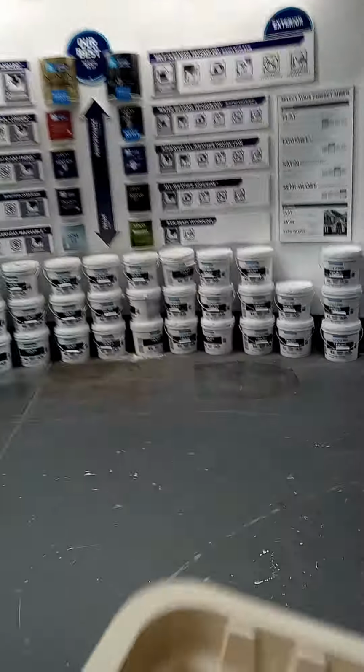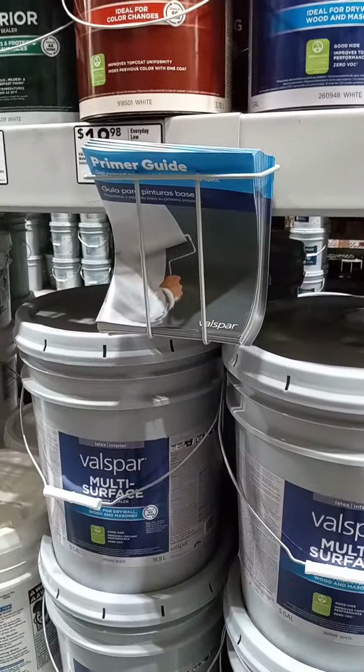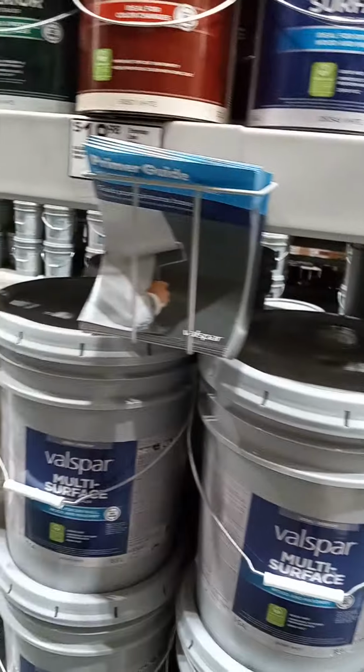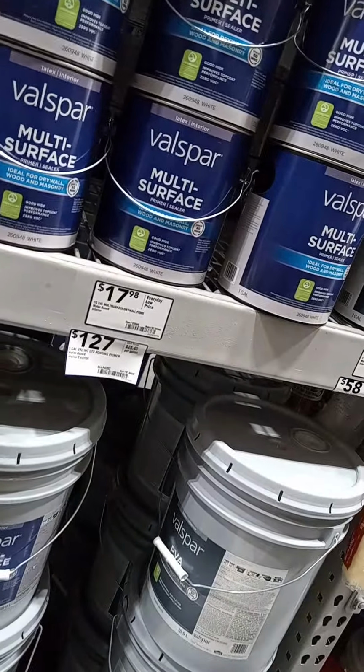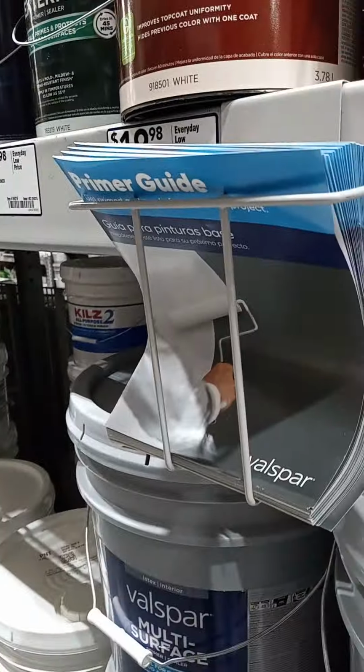Cause sometimes we need the little thing cube. We got them over here. Do they have ultra wide in this? What? Need something that's gonna be like gray solid for like the bathroom.